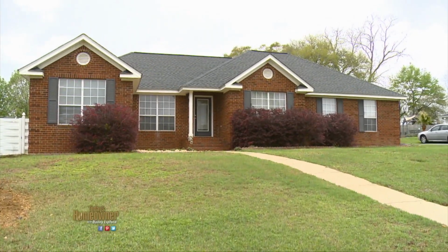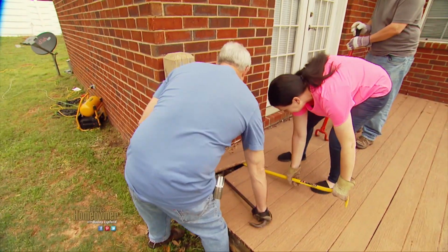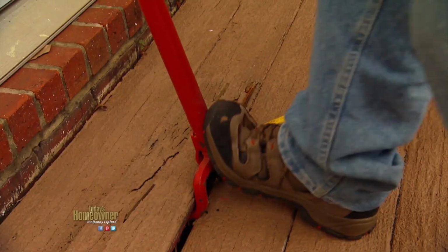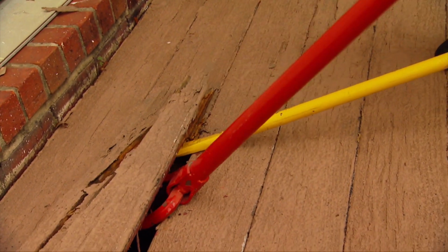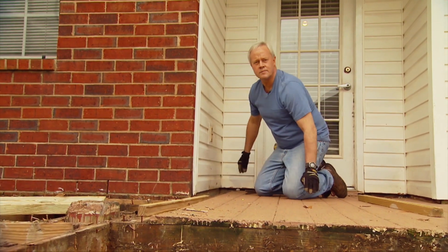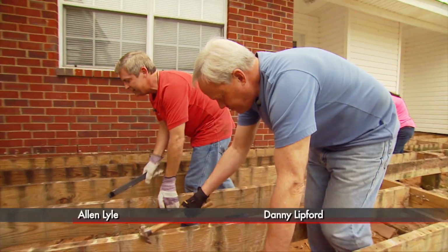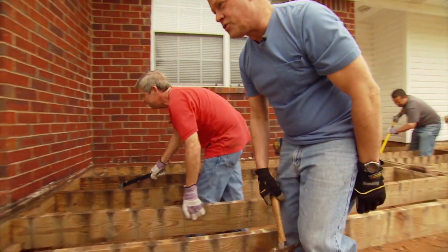We're rebuilding Mike and Maureen's weathered and worn deck and adding a pergola for some shade. The first step is removing the old deck boards, and these two have jumped right in. Good job, Mike. Now we have to correct a serious sag in the framing of the deck. Well, that really looks like it's in pretty good shape, thank goodness. But I'm not sure what happened over here.